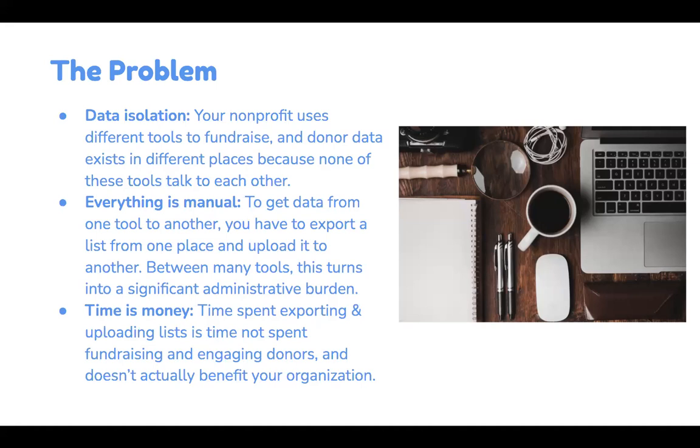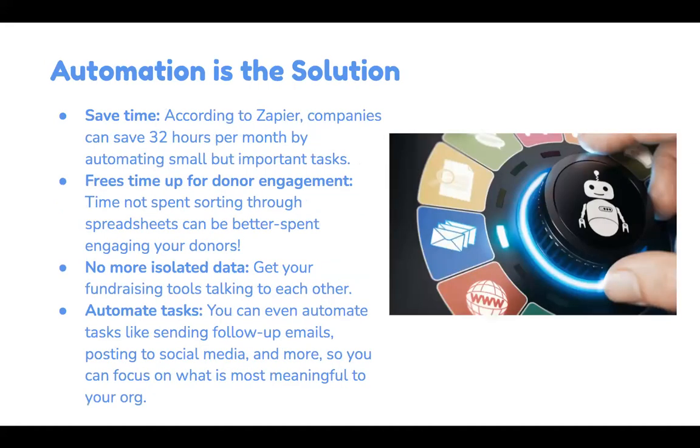So the solution to this is automation, which is basically just finding ways to automatically move data around and to do tasks without actually having to do it yourself. According to Zapier, pardon me, which is an automation software company, you can save 32 hours per month by automating small tasks that need to be done. So that's a lot of hours that could be used for another purpose. And that frees up time for focusing on donor engagement and fundraising. And it also resolves the issue of isolated data, because automation means that your various apps and programs will be talking to each other.